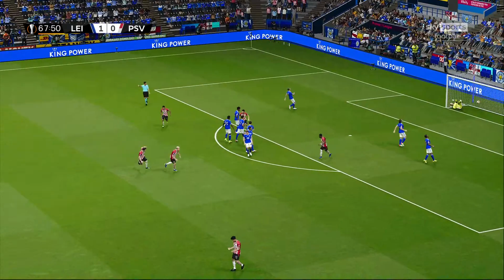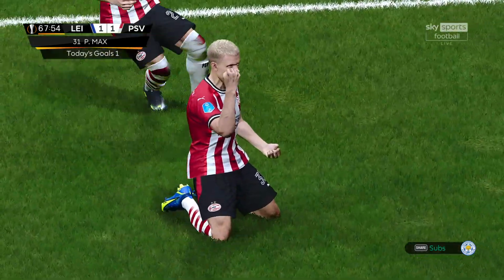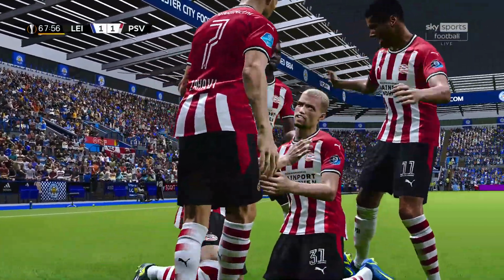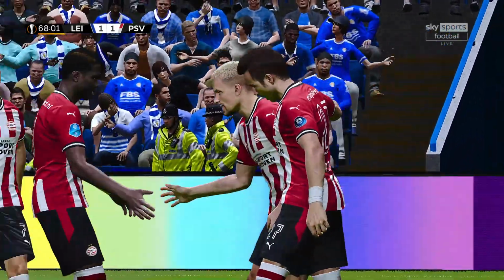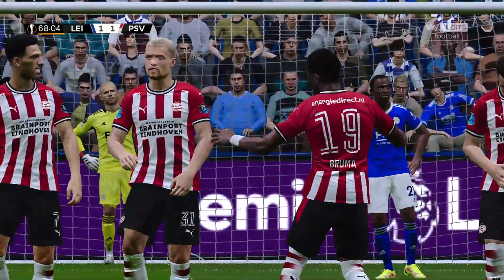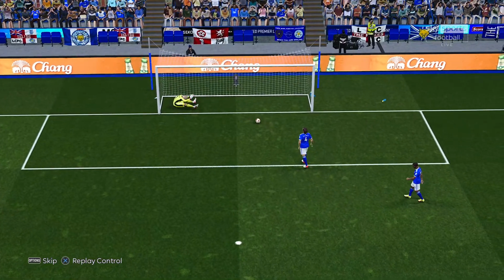Takes it direct. And it's a goal for PSV. What a goal for Max. He beat Schmeichel in the top corner. That was an amazing strike. Michael gets hands on it. Can't keep it out of the back of the net.